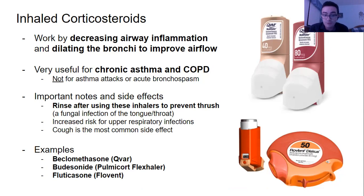Now, there's an increased risk for upper respiratory infections as well. And cough is the most common side effect, especially if it's not being administered properly. But our examples of corticosteroids, we have 3 of them, and these are probably the 3 that you're most likely to see: beclomethasone, or QVAR, budesonide, or Pulmicort Flexhaler, and fluticasone, or Flovent.